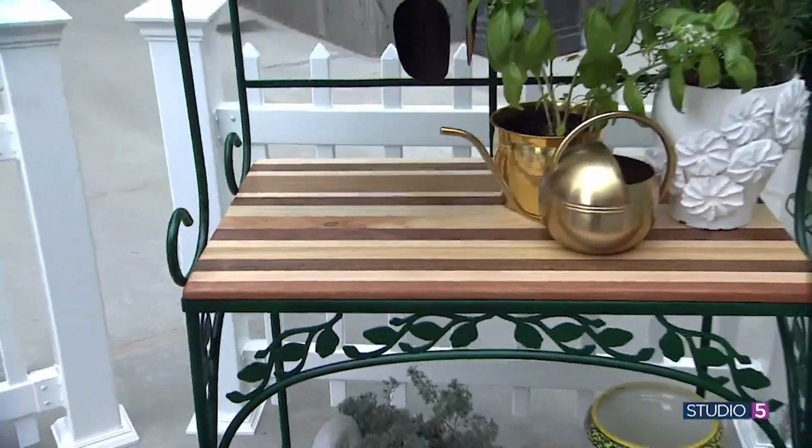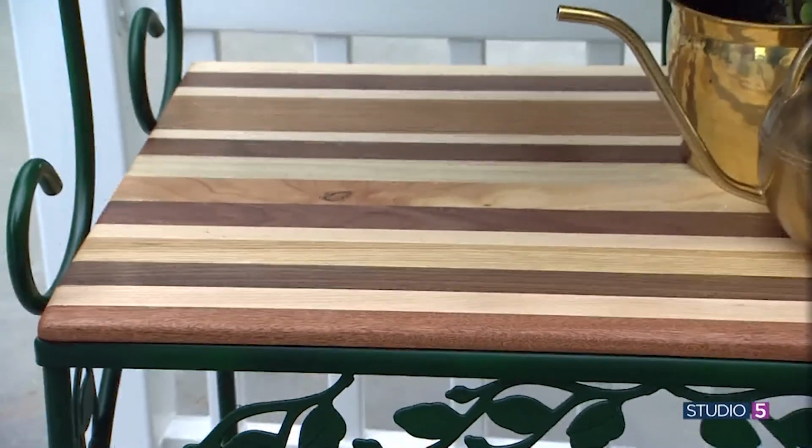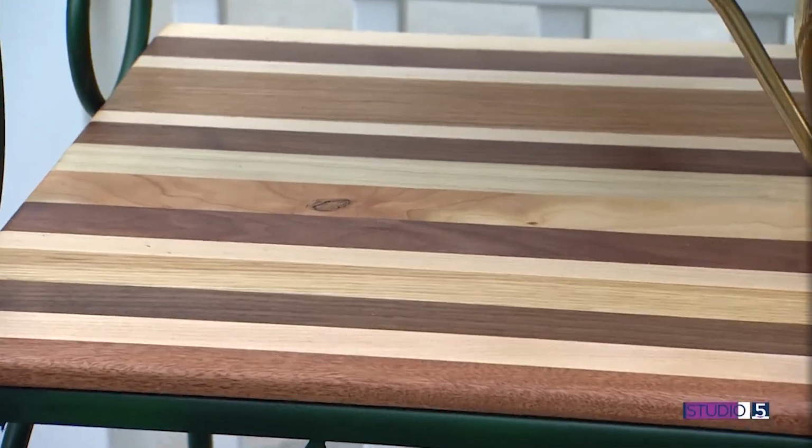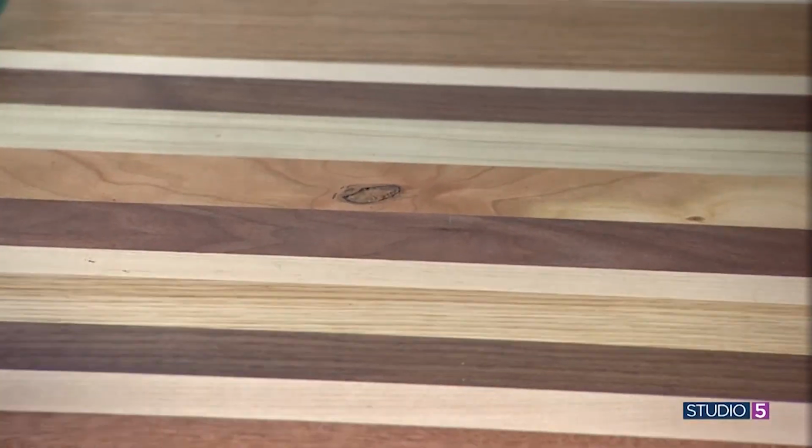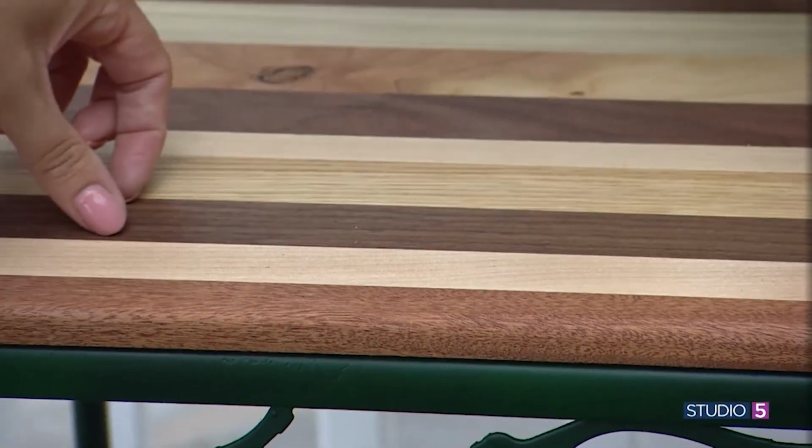I'm not gonna lie, I don't know how to do the woodworking myself. Shout out to your favorite man. Yeah, he had a bunch of scrap wood. He cut little strips, glued them together, sanded it all down. So it's just different strips of scrap wood we had.